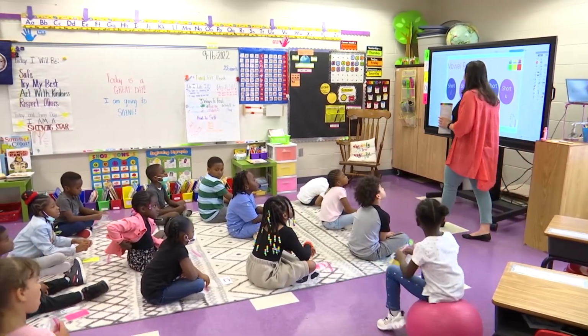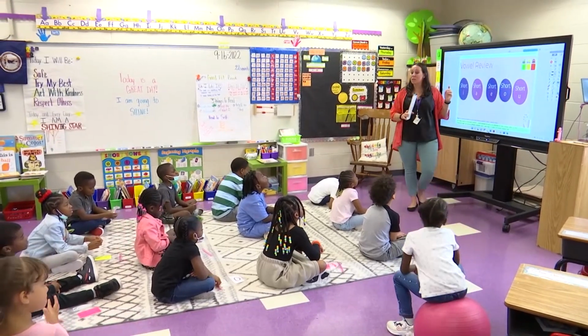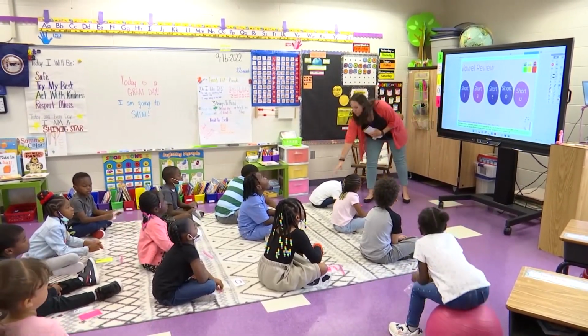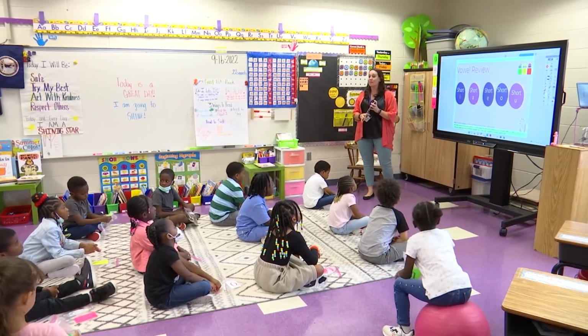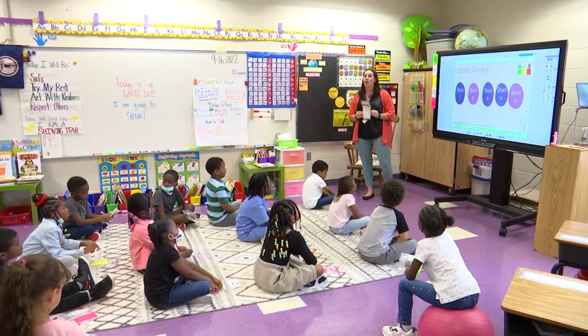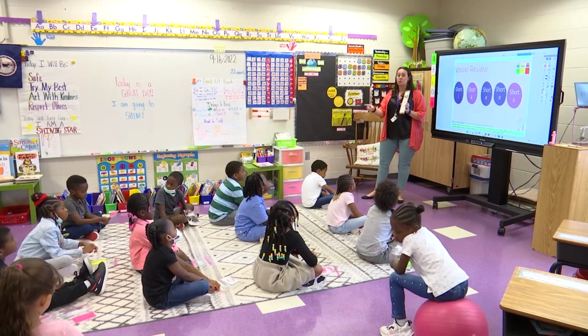Because they can make two sounds. We are going to focus on our short vowels. Please sit up. Our short vowels make a sound. They do not say their name, they make the sound. Here we go. I do, you do.